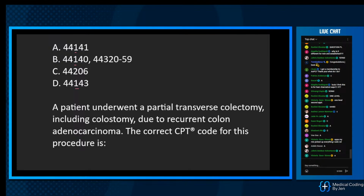They went in for a partial colectomy, including the colectomy due to current endocarcinoma. How would we code this one?